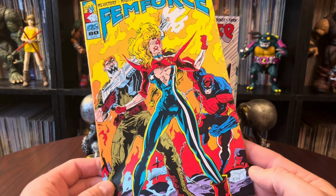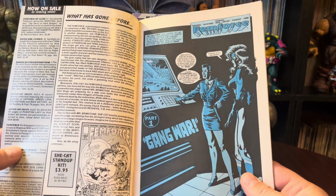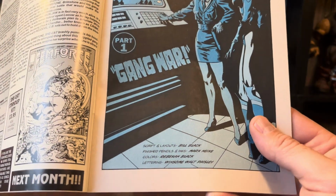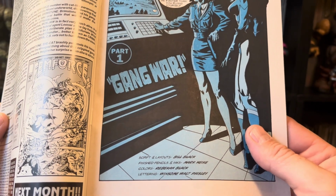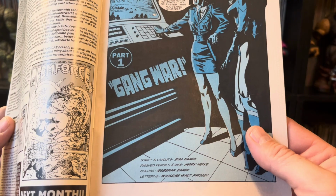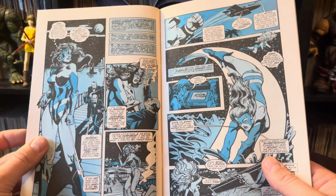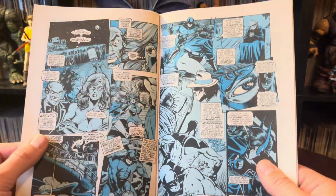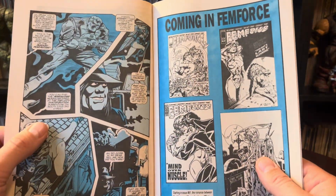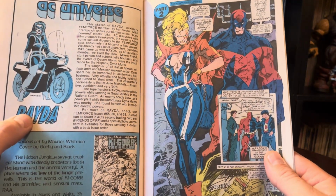Issue 80, looks like we got a Gorby cover. Big open flash. Script and layouts by Bill Black. Finished pencils and inks by Mark Heike. Colors by Rebecca Black. Lettering, Winsome Walt Paisley. Using a very cool color. That's an awesome way of doing a night scene, that color scheme. This is really neat looking. It's actually very, very cool. And we actually get into some like color.